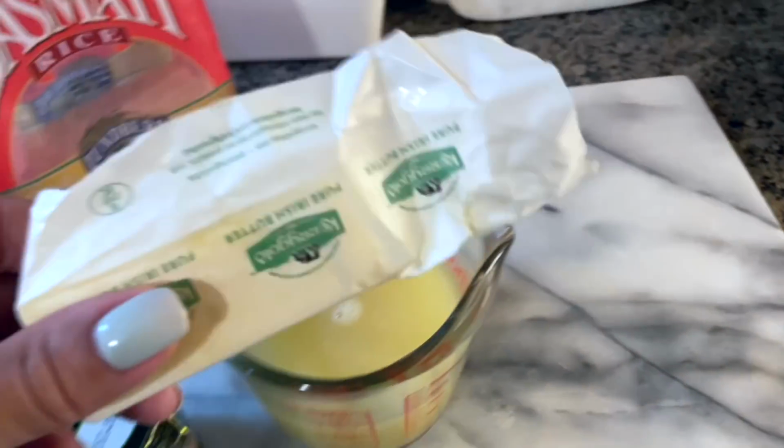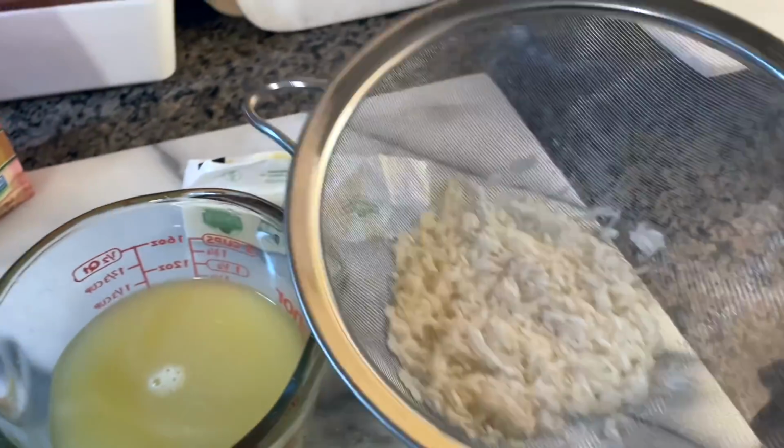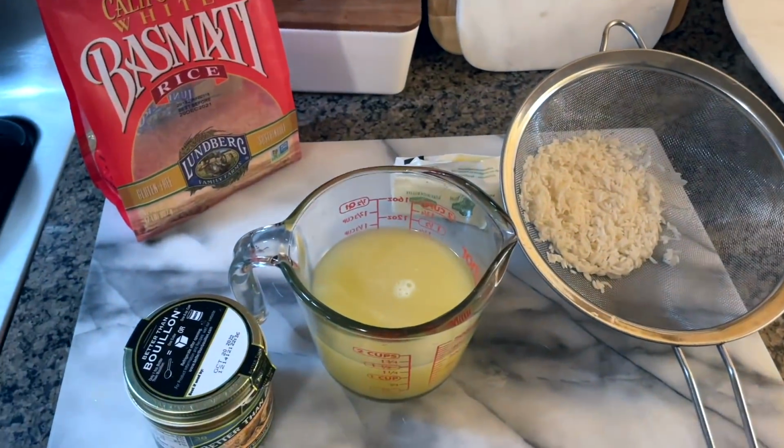And then I'll just add some butter and my rice. So I've already rinsed my rice. This is half a cup of rice, and that will be it.